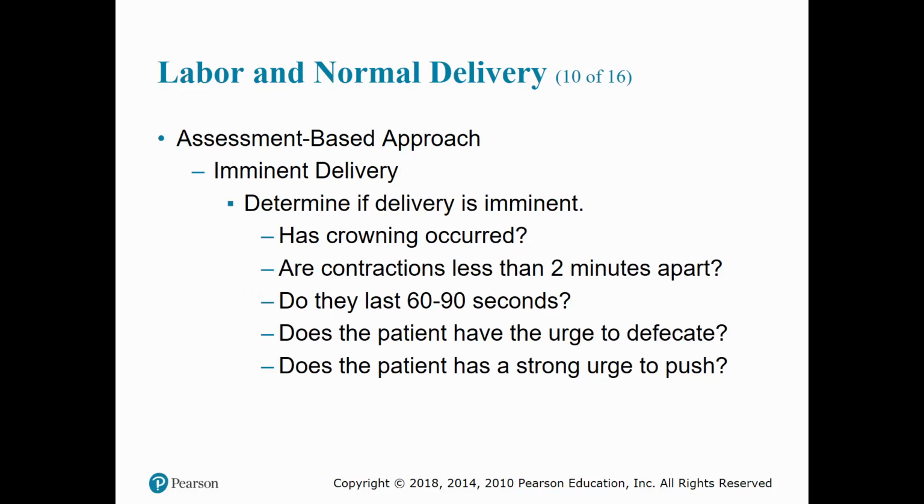If birth is imminent with crowning, the top of the head is the presenting part, and the patient is pushing with contractions, once this happens, it's time to commit. You're about to deliver this baby.